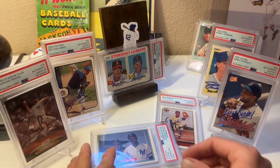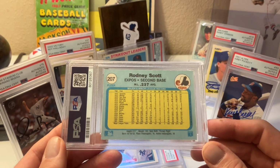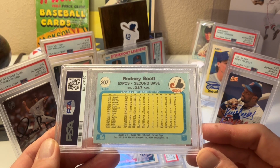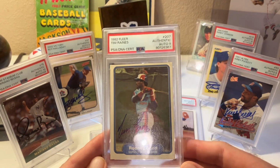And this was a neat one. This is funny. For those of you who remember 82 Fleer, Rodney Scott. Now, Tim Raines had a card in this set, his own card. Rodney Scott did not get face time on a card because they put Tim Raines on it.